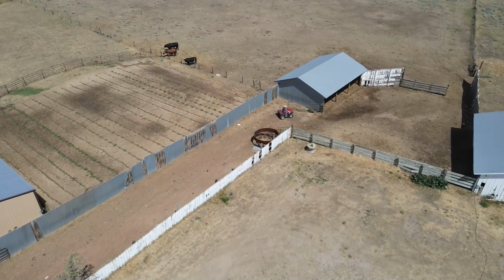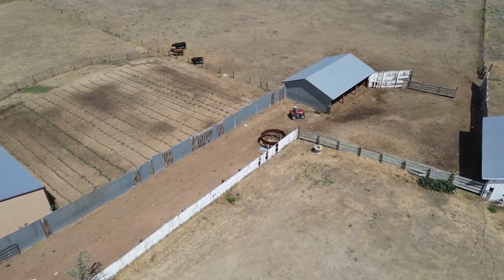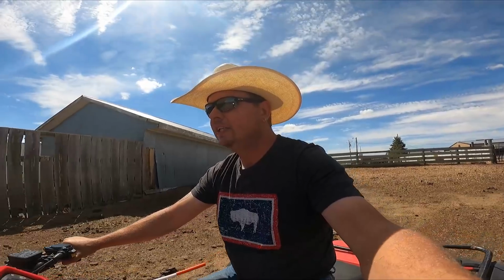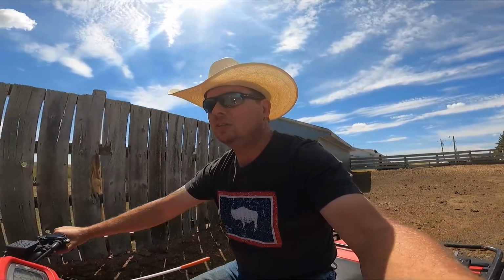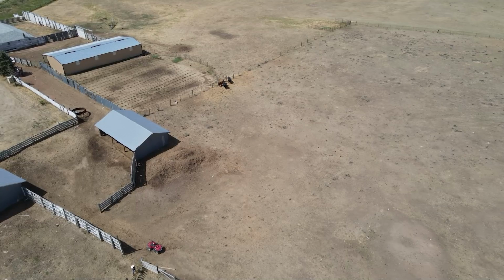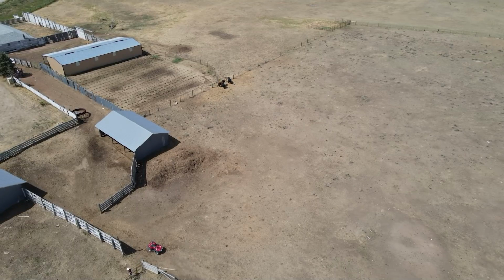And I think we're already making headway. These guys have already moved up into the sheep pasture here. So we are going to go ahead and close this gate to keep them from going back into the bull pasture.